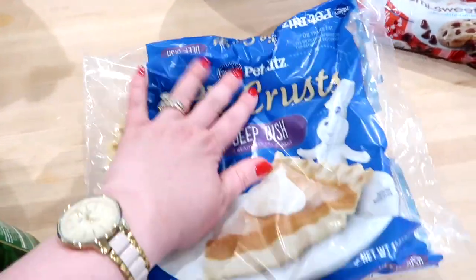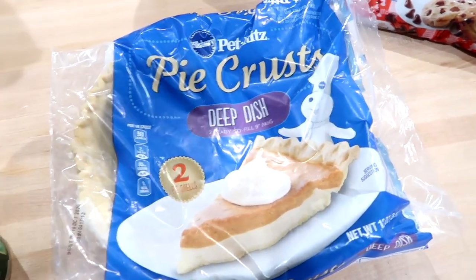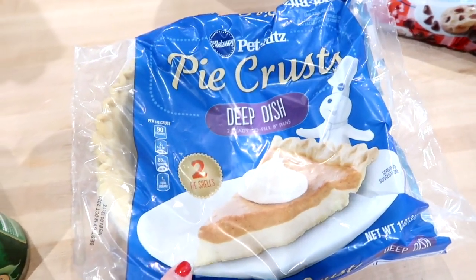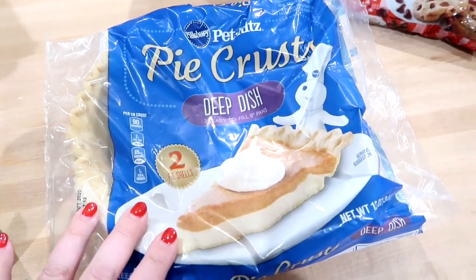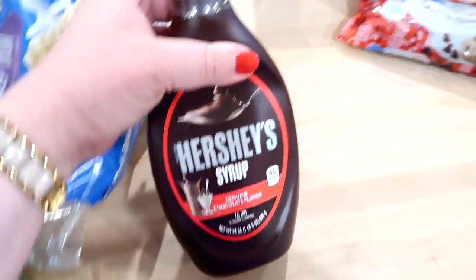And I don't know, I'm just not a huge fan of making homemade pie crust. I mean, I've done it before. I just feel like this tastes really good and it's so much easier, and so I choose to get the pre-made stuff. For the chocolate mint brownies, it calls for Hershey's syrup, so I grabbed a bottle of that.